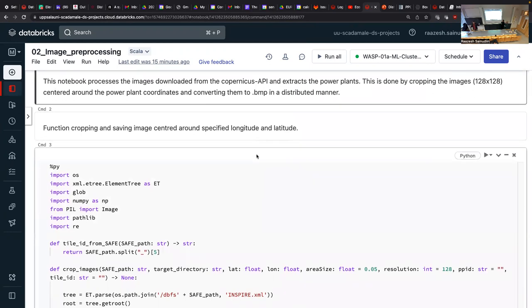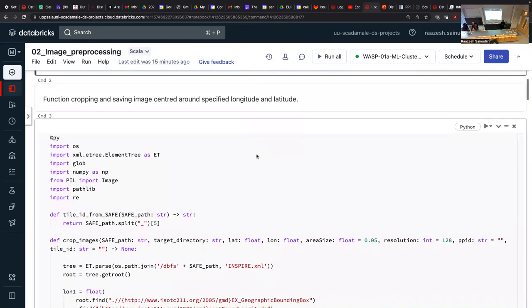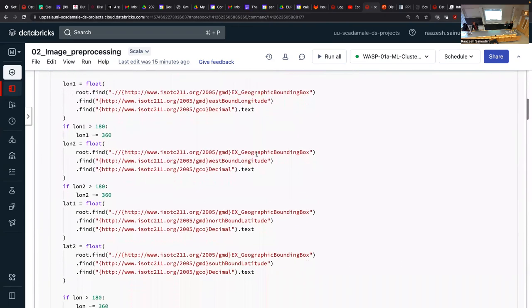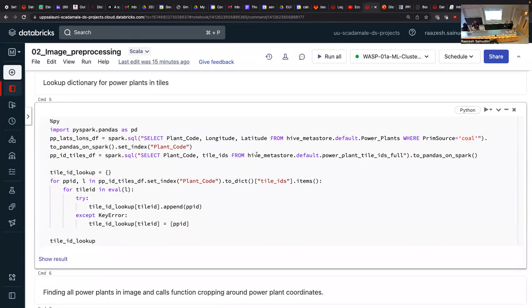So now we have these huge images. We want to extract something we can use to study our power plants. We know the locations of our power plants. So basically, here we have some functions cropping out the area around power plants. We do this for all our files, by saving lists of the files as an RDD and distributing these functions for cropping and then saving new images.